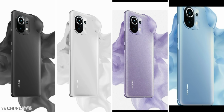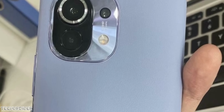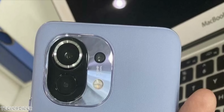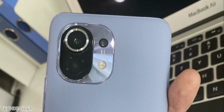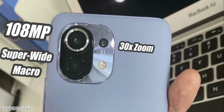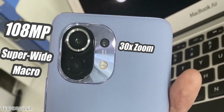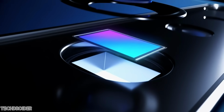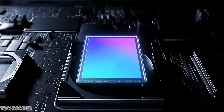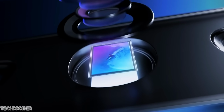This one here is smoke purple, which has a leather finish which won't attract fingerprints and is of course special edition, gonna be expensive for sure. So you can see the leather finish looks nice and we have a squarish circular camera design with two huge cameras, a 108 megapixel main camera and a telephoto lens with 30x zoom and a super wide angle camera which doubles as a macro camera. Xiaomi is likely using HM2 or HM3 from Samsung and I hope they fix the camera problems we all had in the Xiaomi Mi 10.